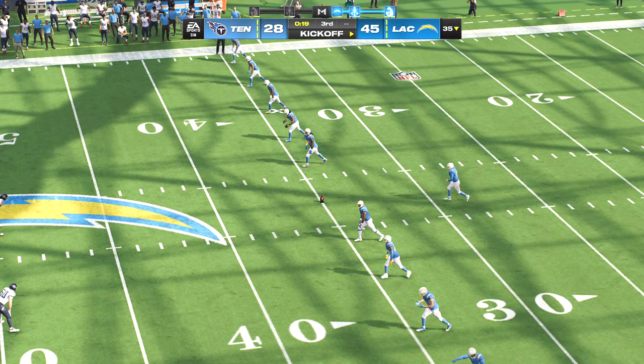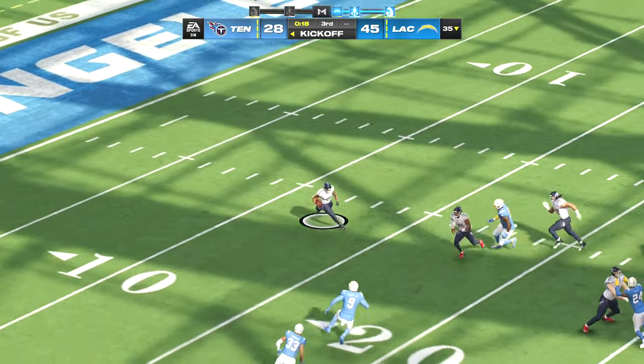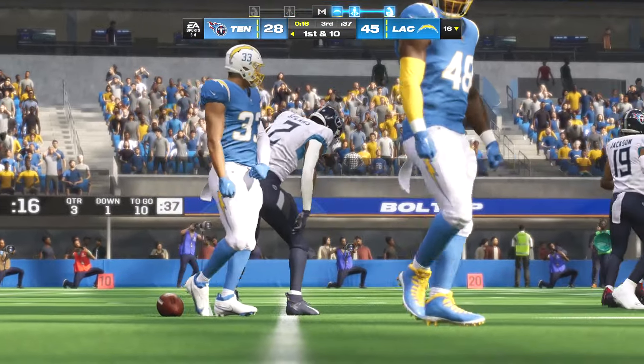Here's Dicker now as he'll send this one away. From a yard or two deep, here comes a return. And some good special teams coverage as they bring him down just outside of the 15.